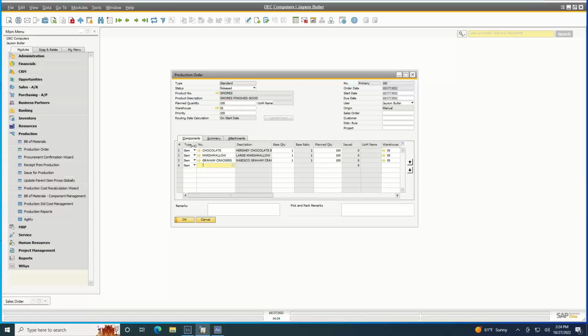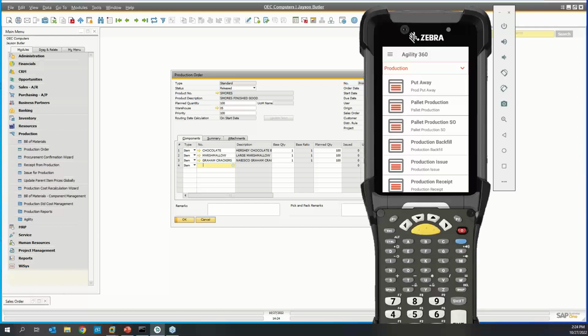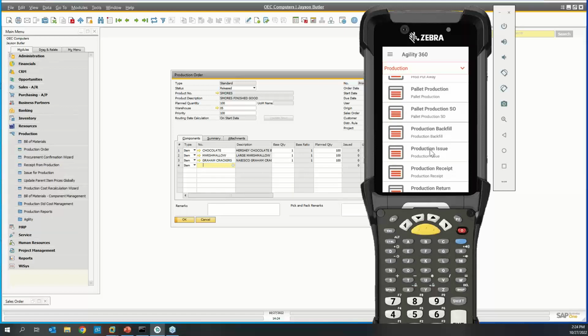We're going to make 100 s'mores today using those components that we received, right? I can add those to a sales order, so if I want to produce to a sales order, I can, or a customer. But today what we're going to do is we're going to issue goods using the handheld device. Now this could be any type of Android device. This could be a tablet. This could be a smaller form factor. But let's go into issue production.